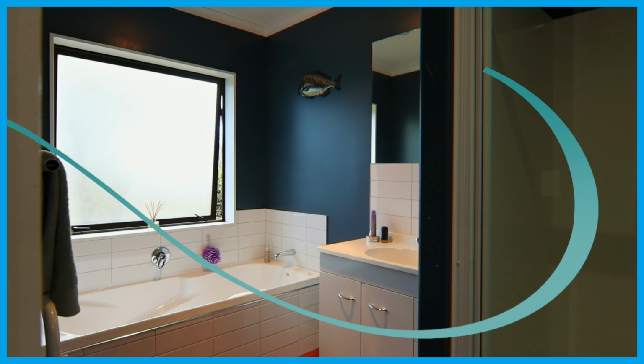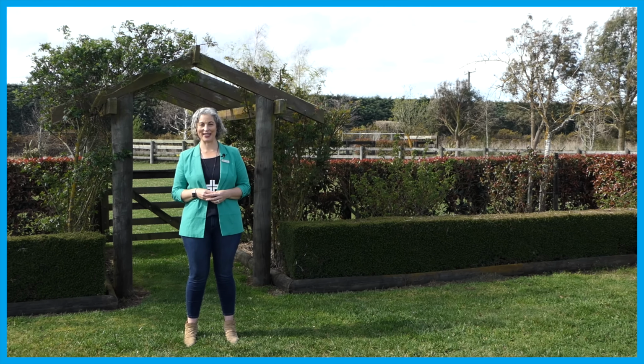The current owners are committed to their next move, meaning this well set up lifestyle block is all ready for the next lucky owner to move in and enjoy.